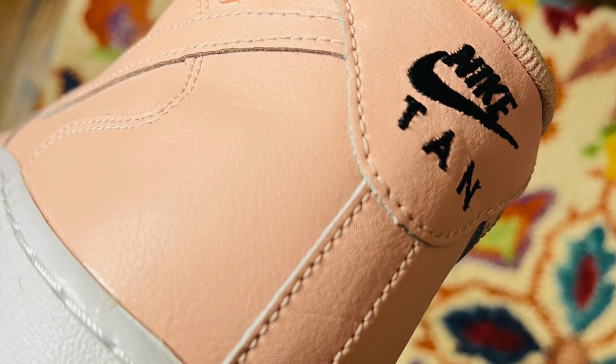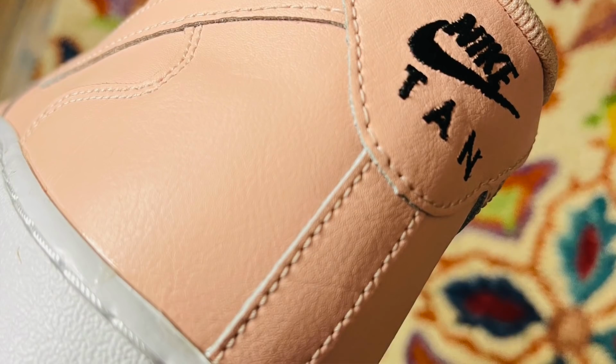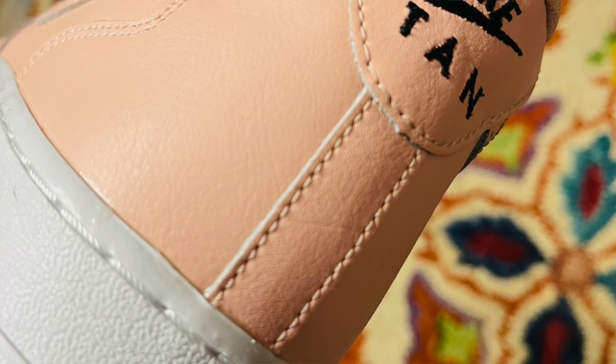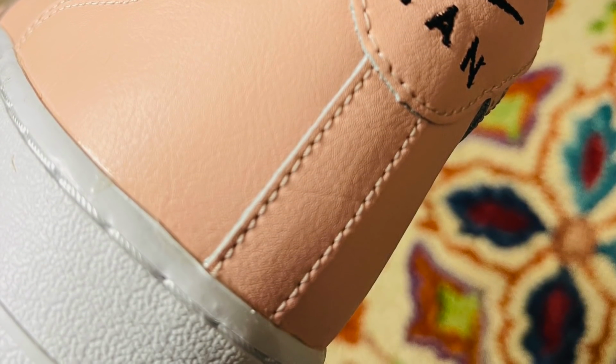I rarely ever wear them because I am so afraid of getting them dirty, guys. My name is on the back. Can you see that?